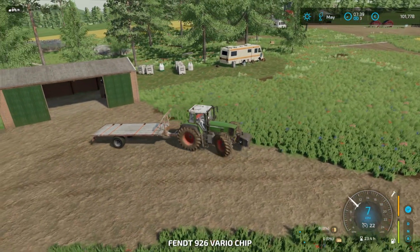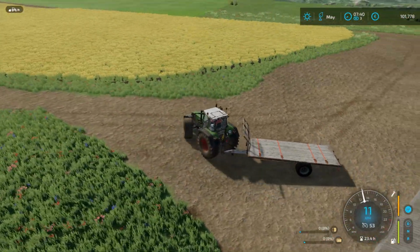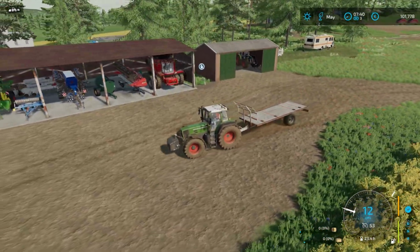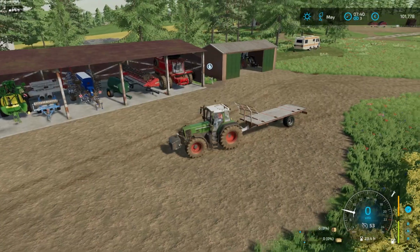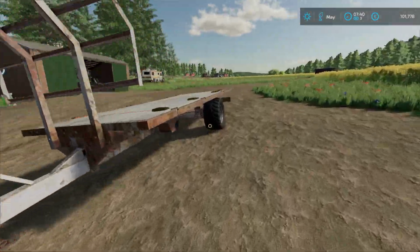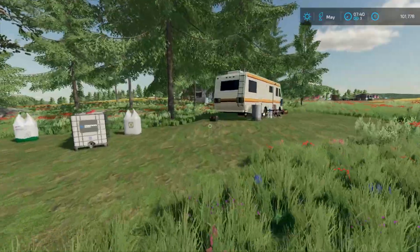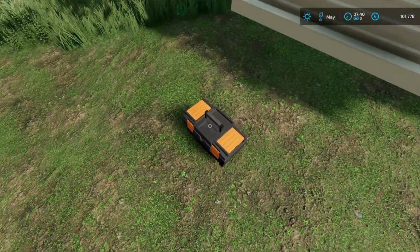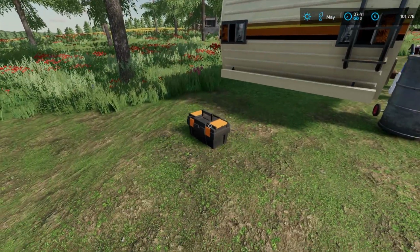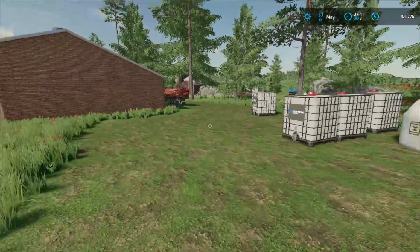But that means that I gotta move some stuff around over here. First I gotta get the flatbed trailer back in storage, but we gotta sell the RV. I gotta move some goodies around. I also have to sell that toolbox. Because yeah, you can move the toolbox by hand, which you can of course, but if you reload the game, it will spawn back right here. As you can see, you can pick it up and place it anywhere, but if you reload, it will go back over here. I don't think that's a good idea if I am going to build my house over here.